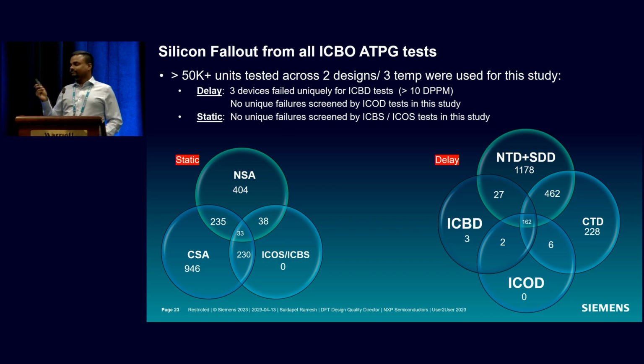And we were theoretically hoping that a combination of the cell-aware tests and the interconnect bridges and opens would totally fill in our traditional tests, but it does not. There was a lot of unique fallout for our traditional NSA, NTD and STD tests. That's what we found. We are still working with the Siemens R&D team to see if we can make changes.